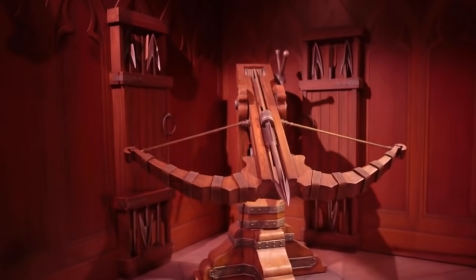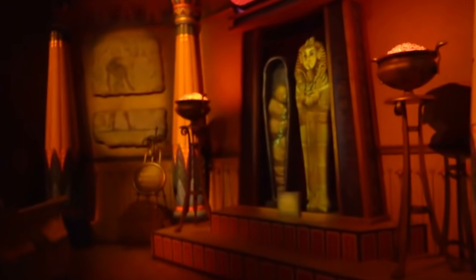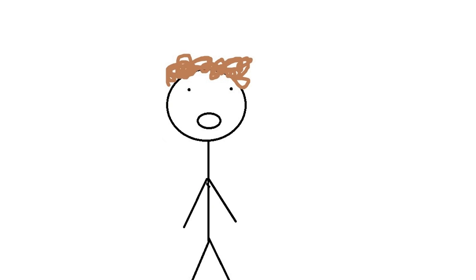The horseless buggies then move in front of a large medieval catapult, which loads and takes aim at the guests, knocking them into the next room. These poor guests is all I can think of. They just keep getting shot from one room to the next.